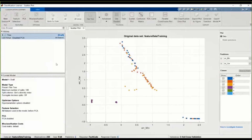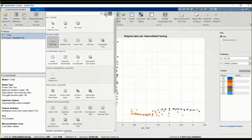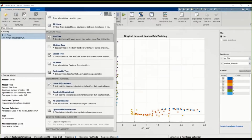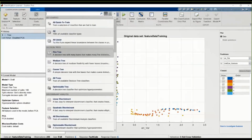Once you are inside the app, again you can plot one feature against another and see whether you are seeing any interesting patterns, right? You can also select features, and reduce the features if they are strongly correlated. Now, here is a drop down list. Again, if you're a newbie, there's no harm. You can go ahead and select all the machine learning algorithms, and MATLAB will run all these algorithms independently.